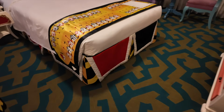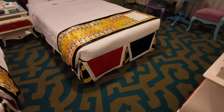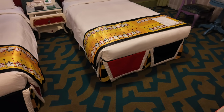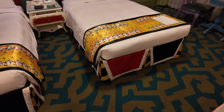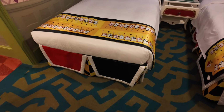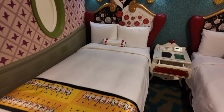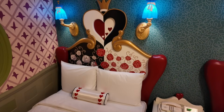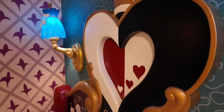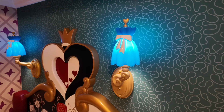But look at the detailing on the bed skirt. The red and black, like it's the back of the cards. The back part of their little hoods. And then the pattern from the Queen of Hearts dress, the yellow and black off of her dress as well. Or maybe that's just supposed to be her dress. But I think her dress is red on both sides with that in the middle. Either way, phenomenal. The headboards are crazy. Look at this. This is all dimensional. This is not flat. There is dimension here. These custom little Alice dress lights.